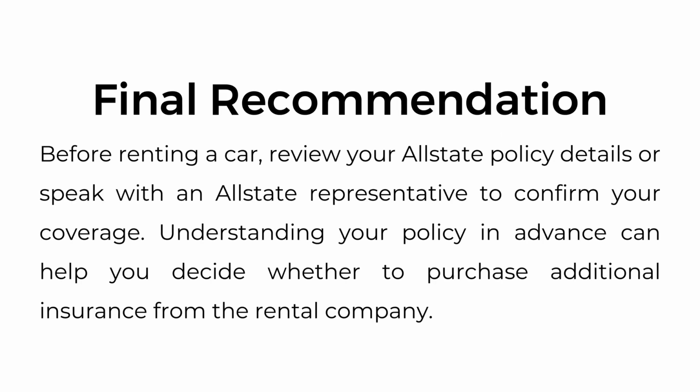Final recommendation: before renting a car, review your Allstate policy details or speak with an Allstate representative to confirm your coverage. Understanding your policy in advance can help you decide whether to purchase additional insurance from the rental company.